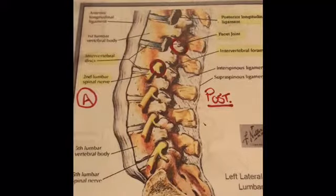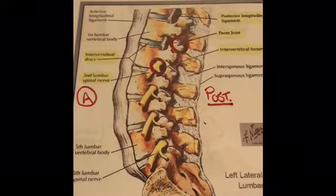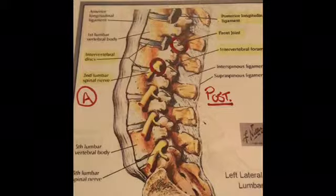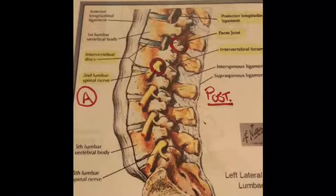So let me make it very simple for you guys. Pain with flexion is muscular. Pain with extension is in the joint. That involves other syndromes: anterolisthesis, retrolisthesis, spondylolisthesis, facet joint entrapment, lateral foramen entrapment, and many others.